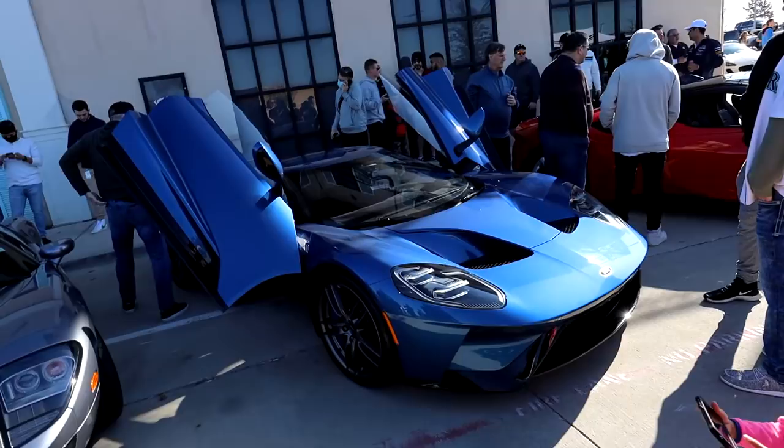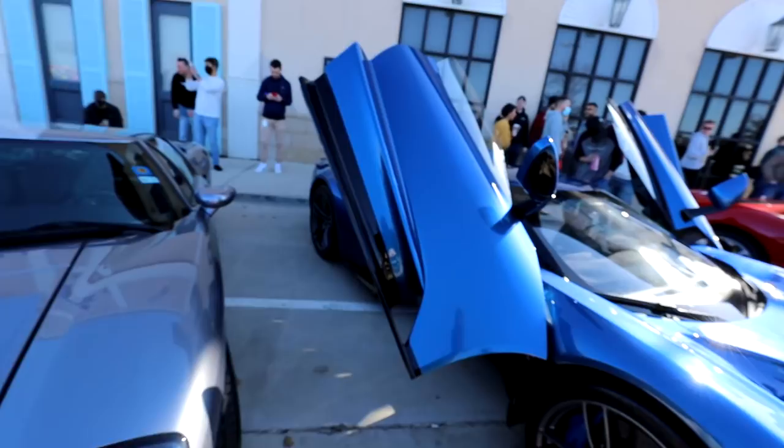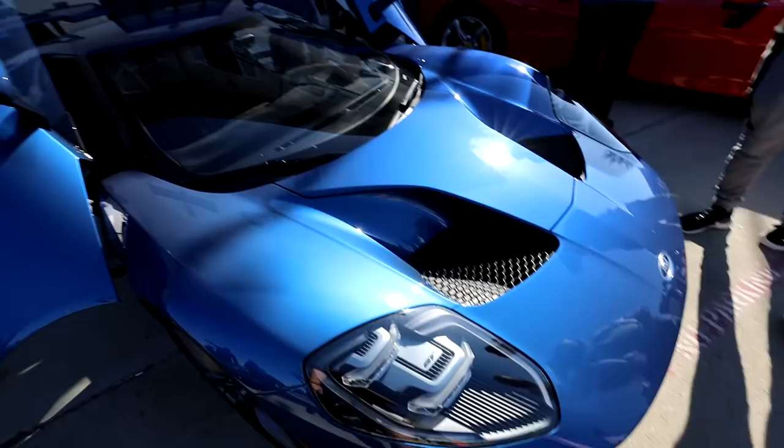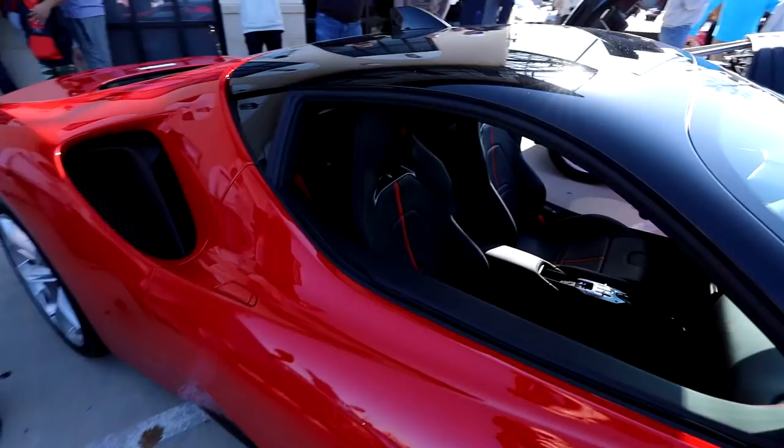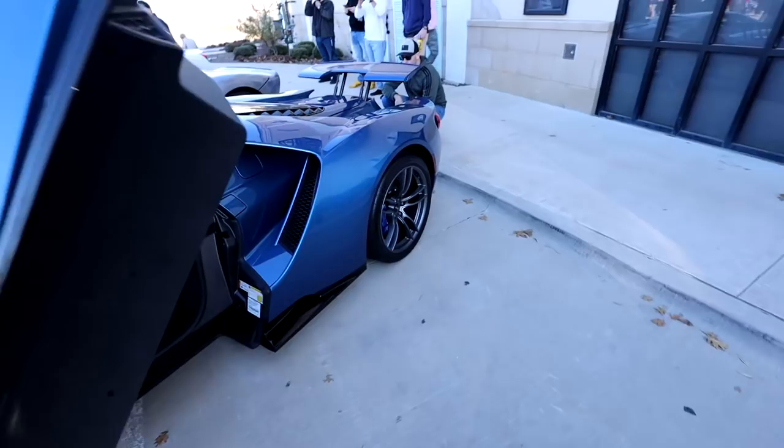So we're checking this out. We didn't get to see him roll in. Got the new Ford GT. Okay. Doors up, baby. Yes, sir. Love the attention to detail on this car. My goodness. Right next to the new Ferrari on the block, the SF90 Stradale. Take a peek inside. Oh, okay. Oh, we can go around the other side, actually. Crazy.